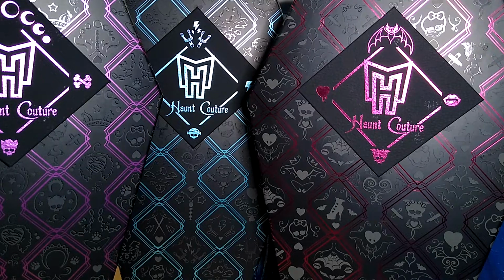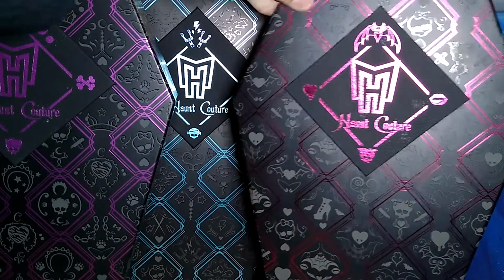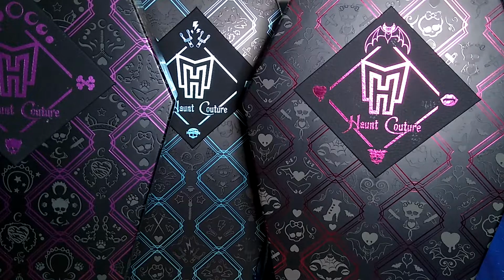Today we are doing a recap on the first wave of Monster High's Haunt Couture collection. These were the collector dolls released respectively in February, March, and April of this year.